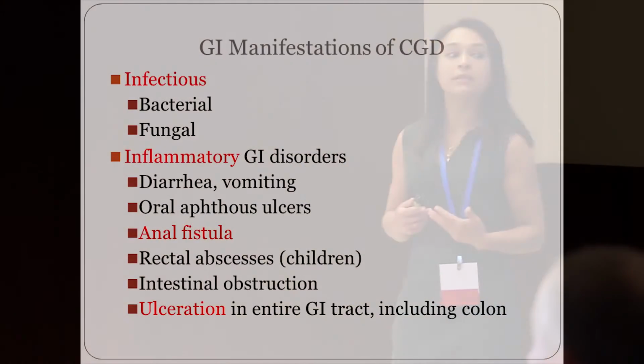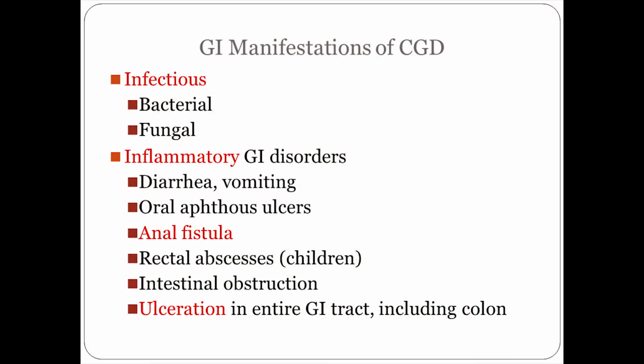And what happens is it's sort of like a bunch of frat boys, right? They see something that they like, but they just kind of stand around and look at each other. They're not doing anything. So in cultures, it'll look like pus, and then you'll culture it, but you see no neutrophils. Then you also have granuloma formation, and this is because of an abnormal inflammatory response in phagocytic disorders.